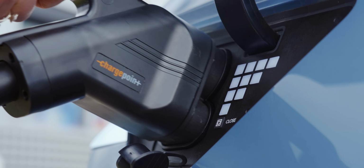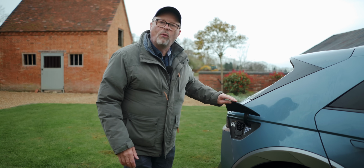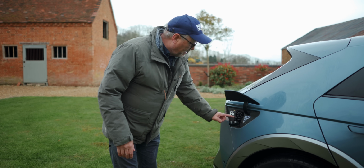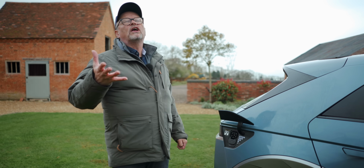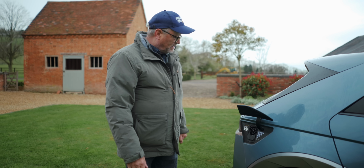Charging is back here, and it's got a CCS charger. Now this charge port is a little bit winky wonky at the moment. They're still working on that, but it's got CCS there, and it charges at 800 volts. It can do that maximum, which means it charges very fast. It can go from 10% to 80% in 18 minutes, which is nice and impressive.